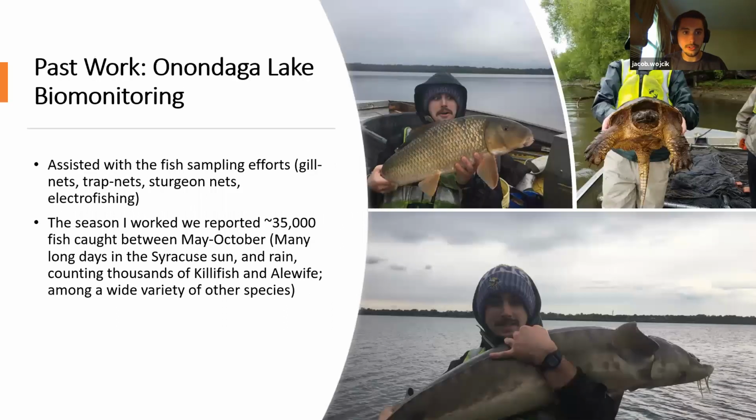Going into some of my past work, this was with the Onondaga Lake biomonitoring project. I worked through the SUNY Research Foundation, and pretty much it was just all fish. Every single day we would go out, set nets, and do some electrofishing. As you can see right there, the season I worked, we caught a lot of fish. It was around 35,000 fish in total.